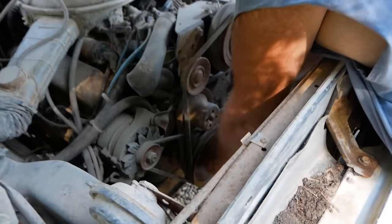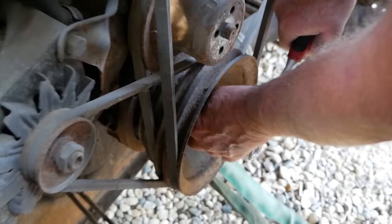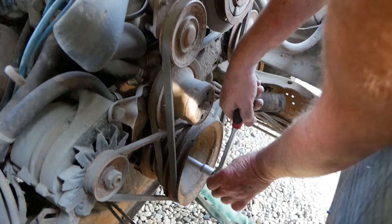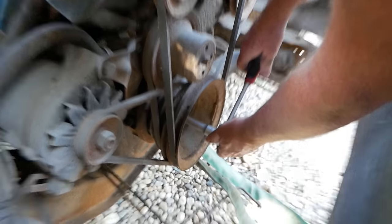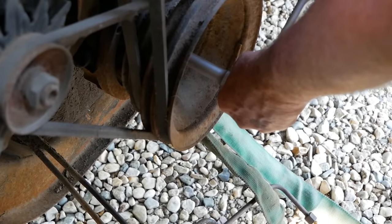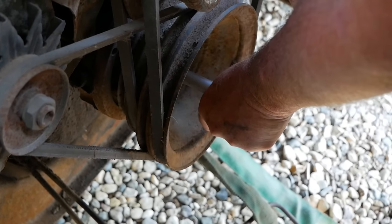All right, moment of truth. Are we going to have a Ford video this week? Ooh, wait, do that again. I think the front of the crank is moving left to right.